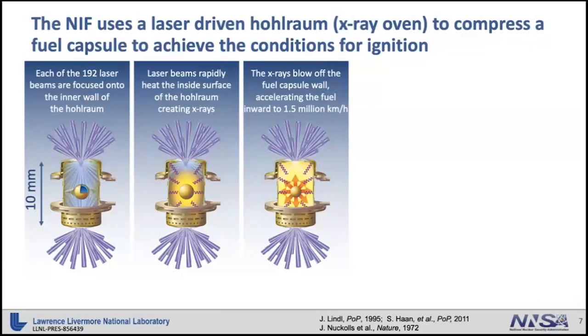No, the inside of the cylinder is at a very, very low pressure, but that's not to drive the implosion. It's to control how the beam interacts with the Hohlraum itself.